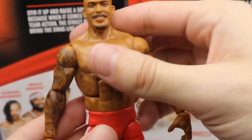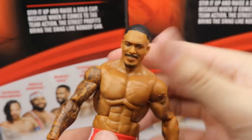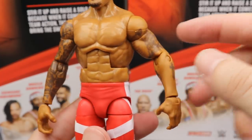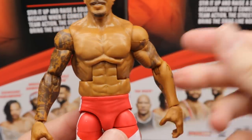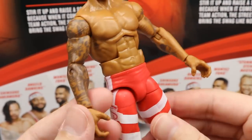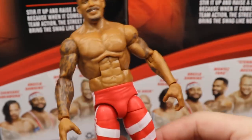But we do have a nice ricochet torso, which is really cool. His torso really doesn't ab flex that much, which I really wish Mattel figures would get better at. He does have all of his tattoo sleeves here. You got the nice tattoos on both sides. I think all the tattoos look good on this guy. I think they did a really fantastic job on those. I like the arm choice. He does have choke slamming hands. I really wish we could have gotten mic holding hands to come with him, but of course that doesn't happen.